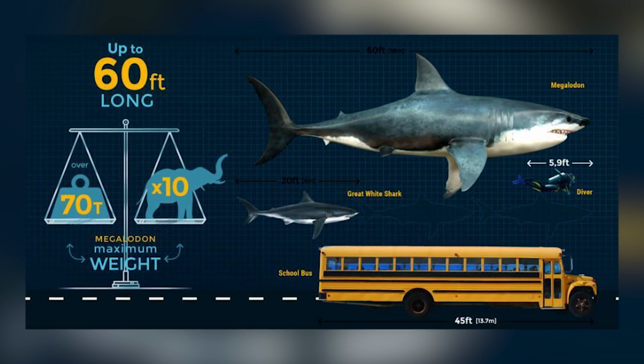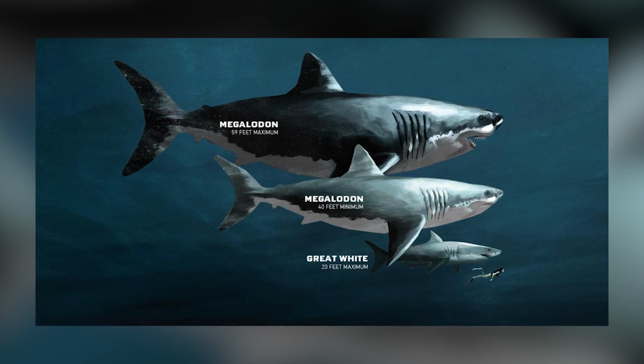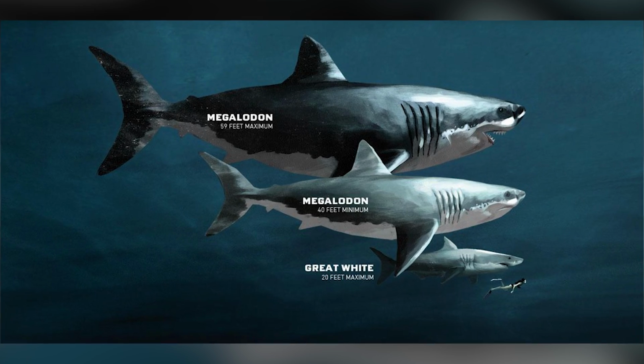It was a 60-foot shark that could probably rip a blue whale in half in one bite. Well, maybe not that, but it was still a gargantuan creature with teeth the size of Brock Lesnar's fists. This thing wouldn't even chew you, it would just swallow you whole and then fart your skeleton out into the dark, cold ocean.